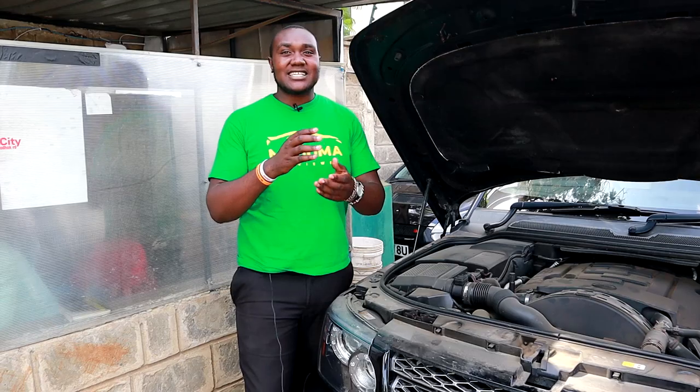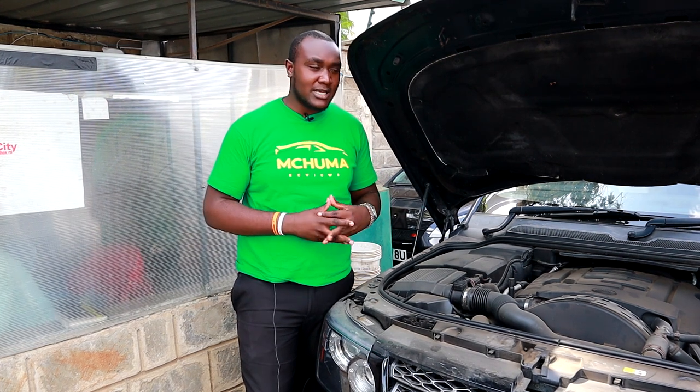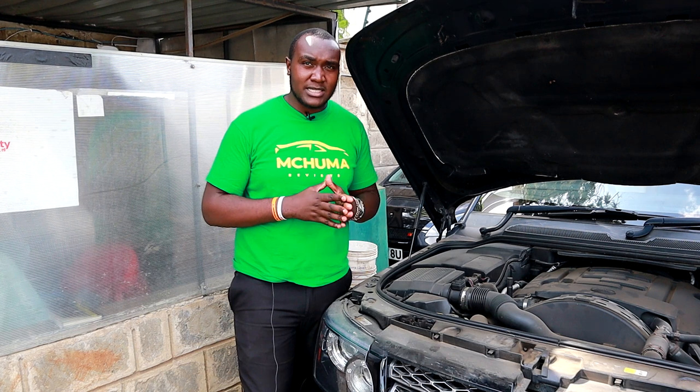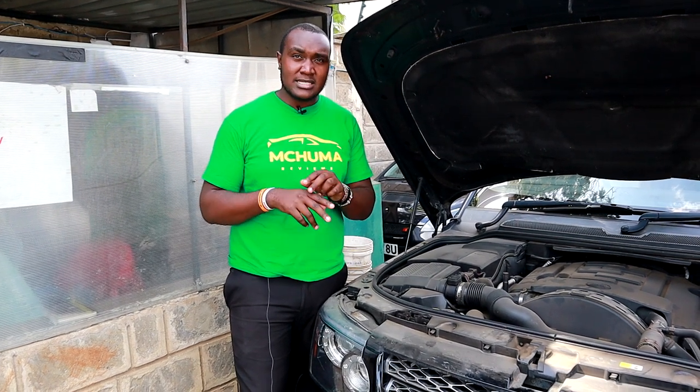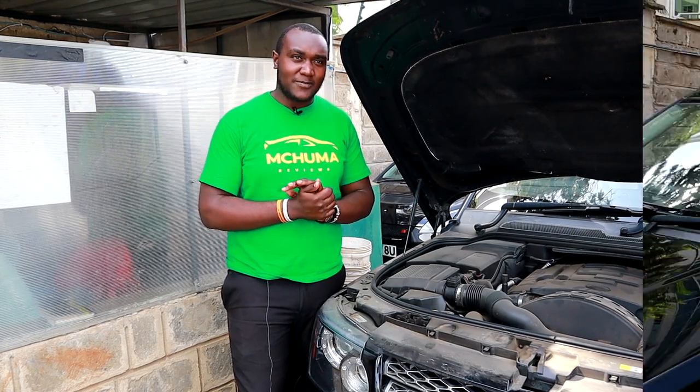Now, it has a ZF 8HP gearbox. That's basically an 8-speed automatic gearbox that has been embraced in so many models. As you can remember, we once did the BMW 5 Series and also the Audi A6, and both of those cars had this same gearbox. Now, let's continue with this car.